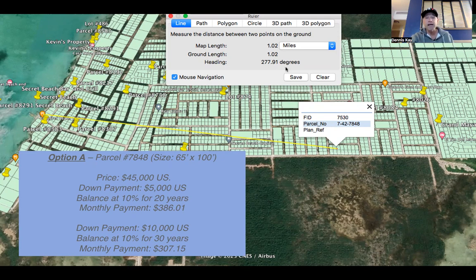Okay, so this lot is a second row lot right off the main southern road. There are two ways, guys, to get to Secret Beach. As you come across from the east side of the island, you either take this northern road down over to Secret Beach, or you continue straight here and take this southern road straight over to Secret Beach. So this is just one lot off the main southern road. It's 65 by 100, so it's a nice size lot.